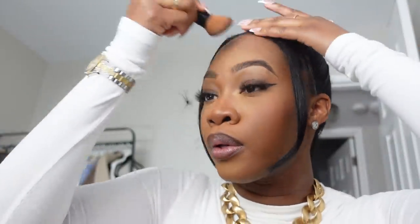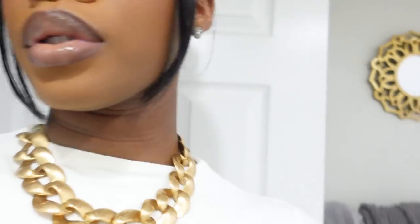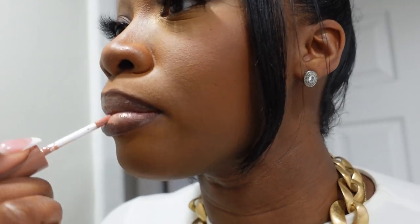Thought I was a spider. You see how this is more like cool tone though? I don't know if I like that cool toned vibe, y'all. Y'all are literally getting ready with me right now because I am kind of all over the place. It's giving cool tone, but I like it still. I think it's cute. All right, y'all.